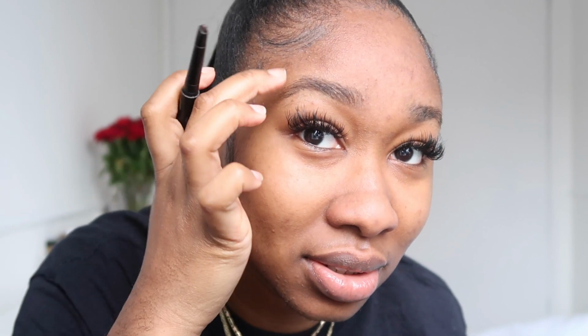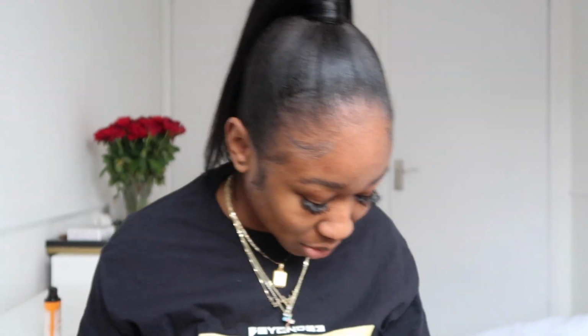And that is eyebrow number one. So I don't actually fill them in completely. Where there's no hair, I sort of fill the gaps in, basically. And I'm never ever completely done with my brows, so I will go back in after I have finished my makeup and still sort them out.